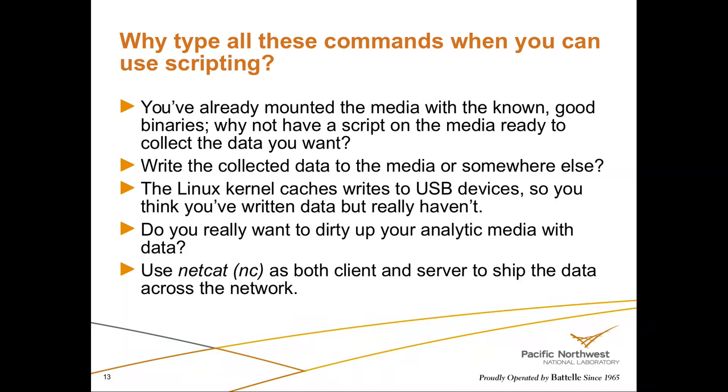Well, there's a couple of reasons why you shouldn't do that. One is that Linux tries to be nice to you. It will cache writes to USB media, USB sticks, in memory, and not really write them out. It's telling you it has, but it really hasn't. It's when you try to disconnect that media that you find out something's not right, and you sit there and wait and wait for the kernel to dump that information back out to that USB drive.